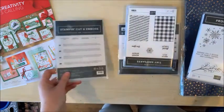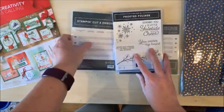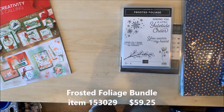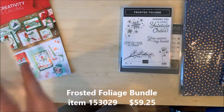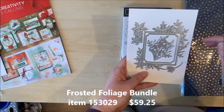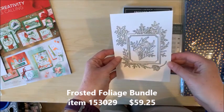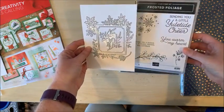Now here's the next one. What do we got here? Frosted Frames and Frosted Foliage. So just loving these bold sentiments and big graphical designs that are going to make it so quick and easy to design your Christmas projects. And then these are the dies that coordinate, and you can see how these are going to just create a splash of, well, of foliage that go around your project. So I think those are just stunning. I can't wait to play with those.